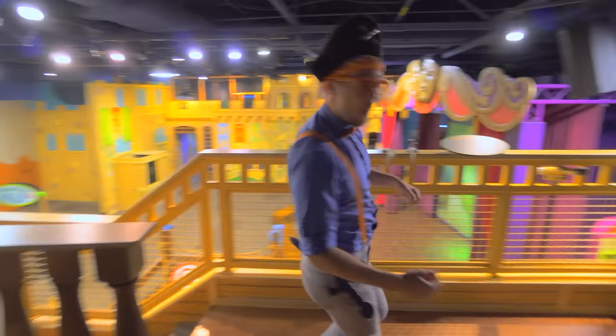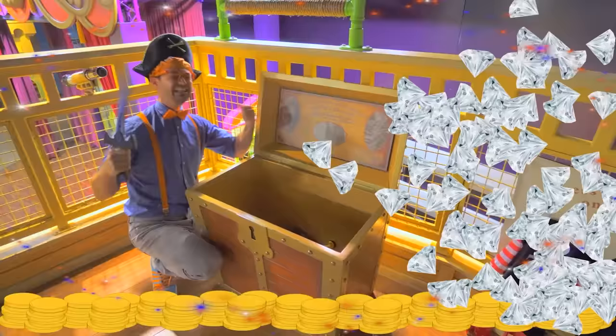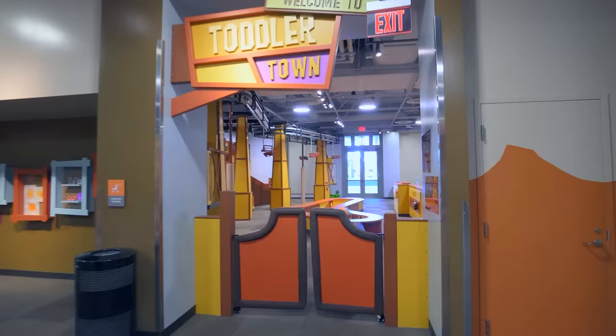Whoa, look. Yeah, the treasure chest. We found the treasure. Good job, matey. Arr, yes. Yes, matey. Arr.